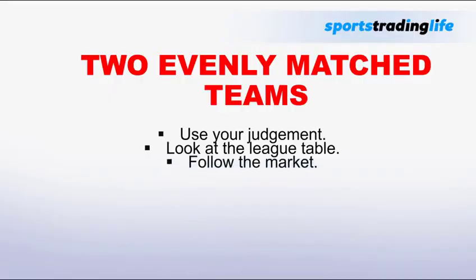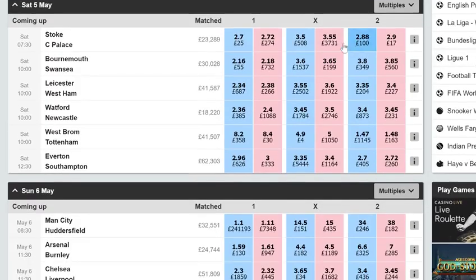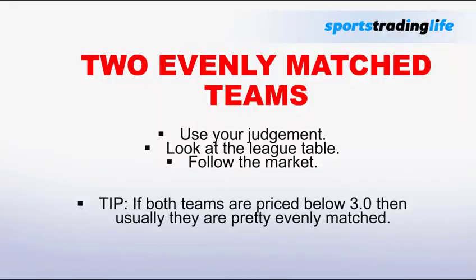And of course, you could just follow the market. And here's a quick tip. If both teams are priced below odds of 3, that's odds of 2 to 1, then they usually are pretty evenly matched. The markets are pretty good at this. The football markets are pretty efficient. It's very hard to beat the markets just betting blindly. So you can actually look to the markets to give you a clue. And if both teams are priced below 3, then they are usually pretty evenly matched.